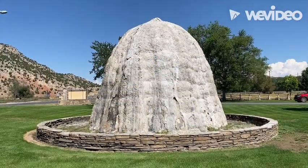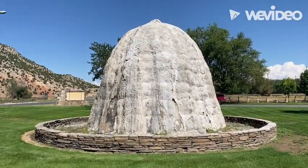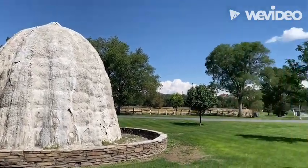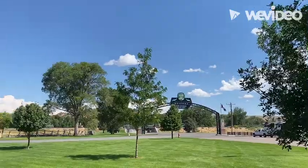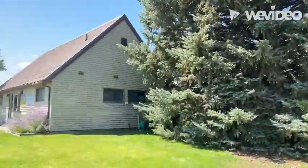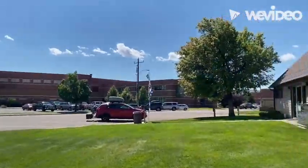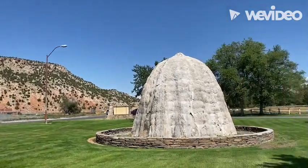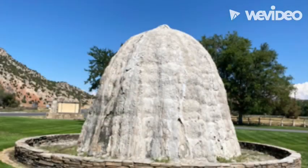Well, I'm at Thermopolis, Wyoming at Hot Springs State Park. This is one of the thermal features, like a travertine dome. I'm gonna head in and maybe go in one of the hot springs. It's just at the visitor center and should be fun.